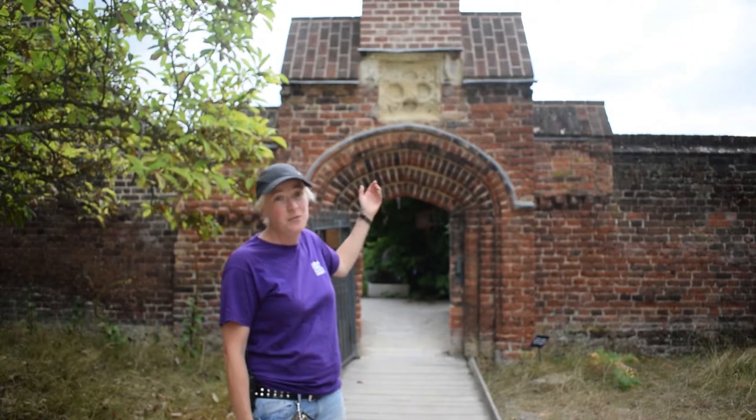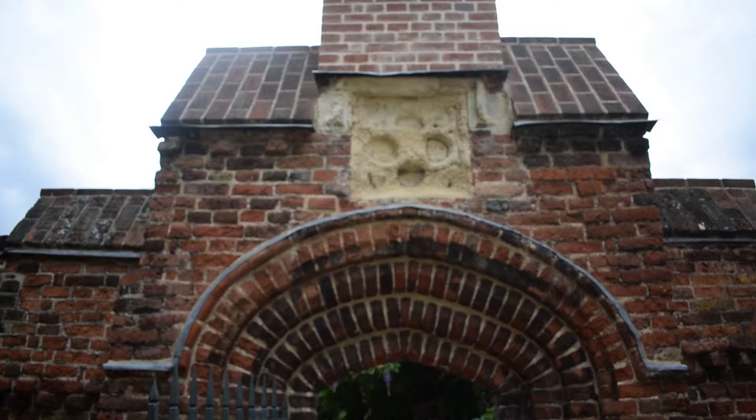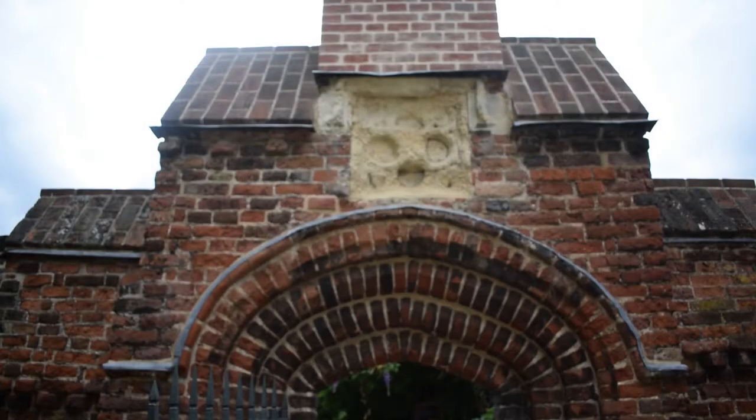We grow lots of flowers, fruit, veg, wall-trained fruit trees, and of course, if you've been here before, you would have seen the amazing wisteria, which sections off the knot garden. So this up here used to be Bishop Fitzjames's plaque, his coat of arms, but originally it was on the other side of the entrance, because the garden was going down to the palace.